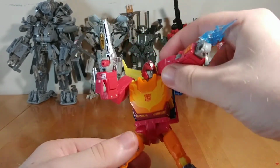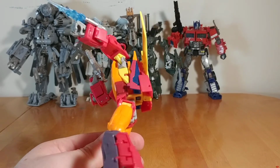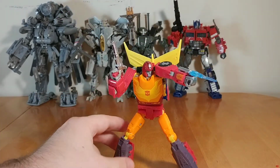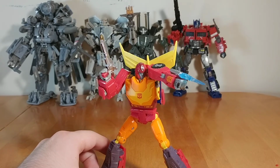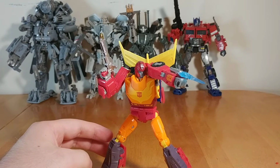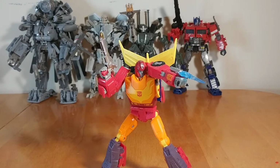But it is a Voyager class price point, with a deluxe class sized figure. So the engineering and the accessories were what bumped up that price. But he's a really awesome Hot Rod. I really don't feel a need to get another Hot Rod, at least not a Hot Rod that isn't Rodimus, for the collection after having this guy.